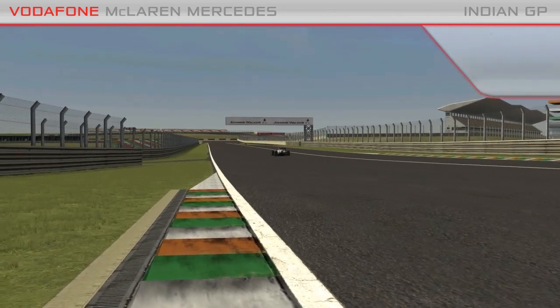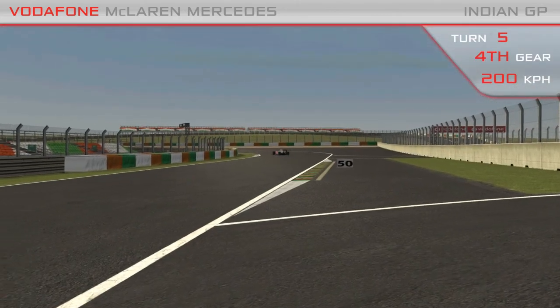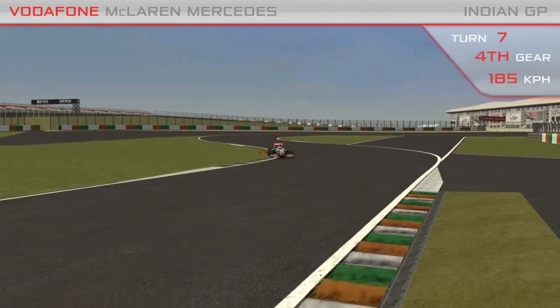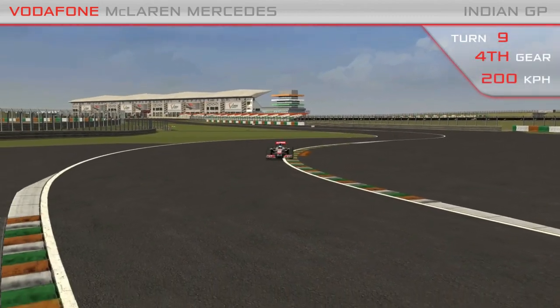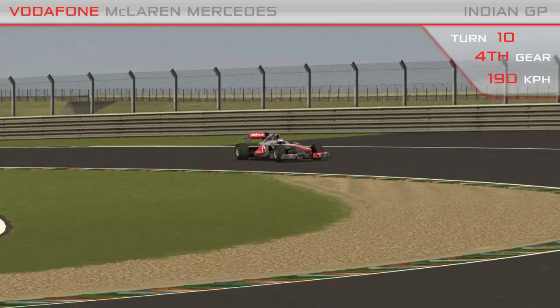Getting a new circuit together in the simulator is one of the biggest challenges and one of the most rewarding aspects of working in the simulator team. New additions to the simulator track models are normally much easier to do when the circuit's ready in plenty of time. We can get a good survey, we can get lots of photos, and that helps us to make sure that things are as accurate as possible for when the test and race drivers come in to do their prep work.